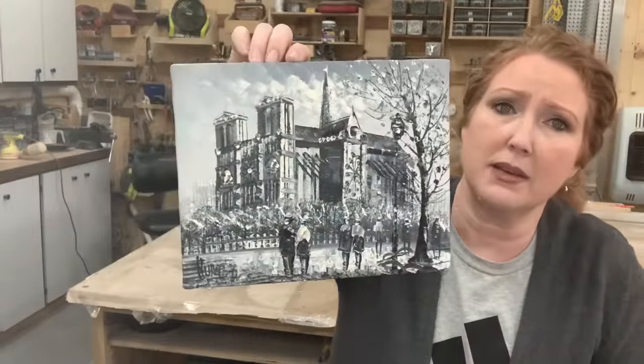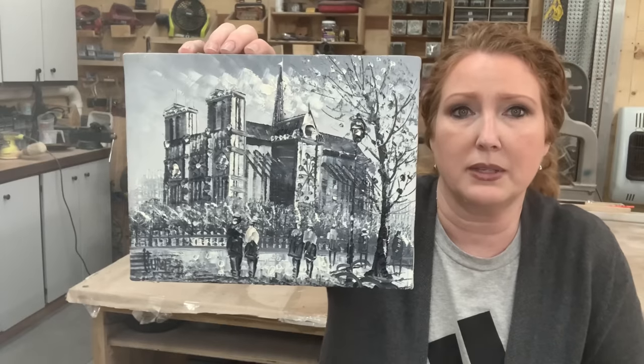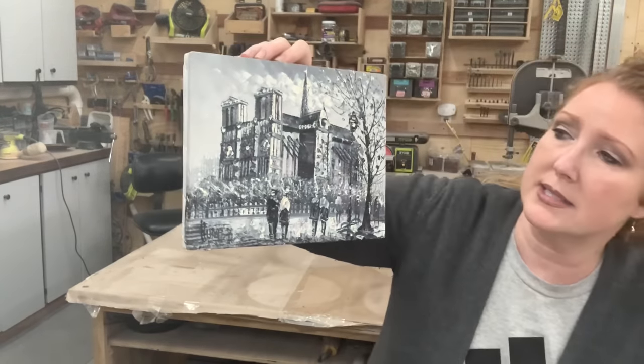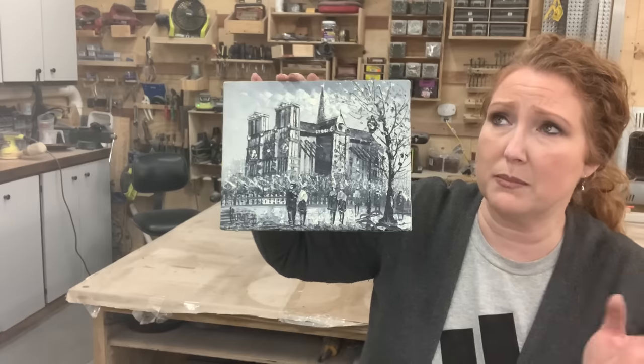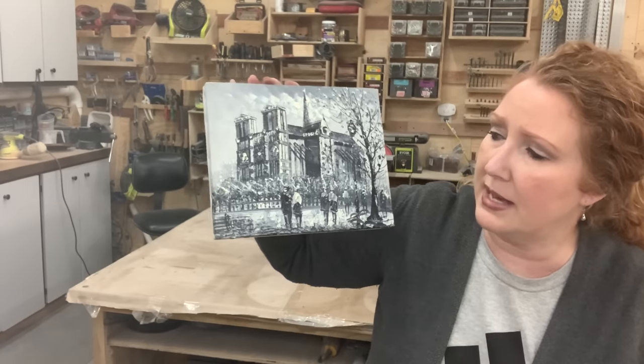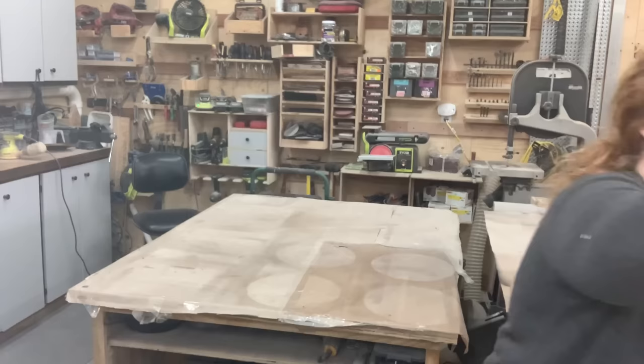I don't think it's a manufactured piece. But yes, I love it. It's the black and white. And I do like to sell little pieces of artwork like that, especially since it makes your booth look nice. So yeah, for $3.09, I definitely grabbed it.